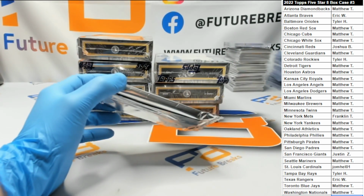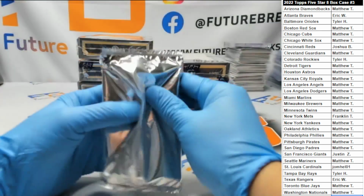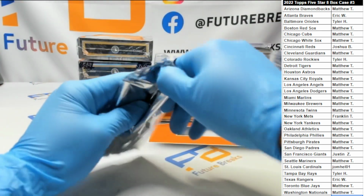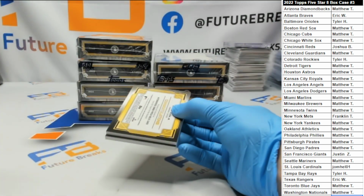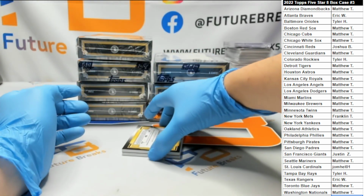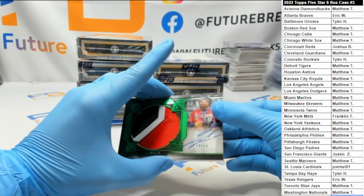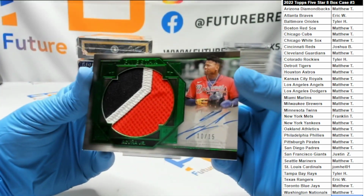And the Orioles. Well, he said he wanted the Braves. He's probably not going to be happy with this one. How about 10 of 15, Ronald Acuna patch auto?